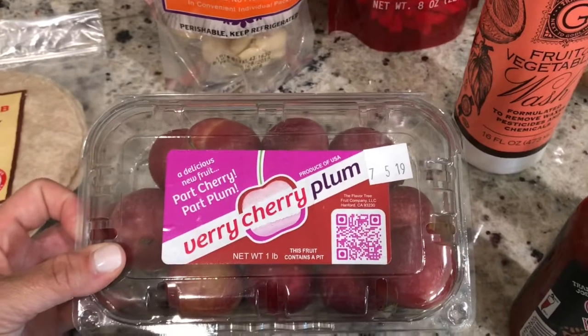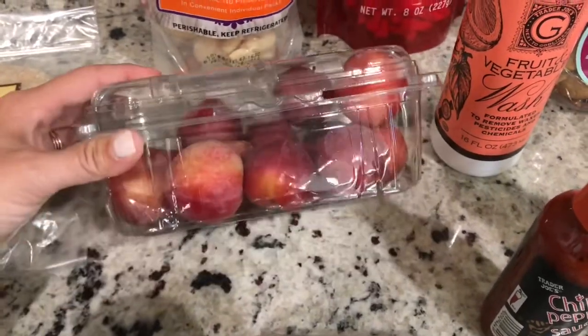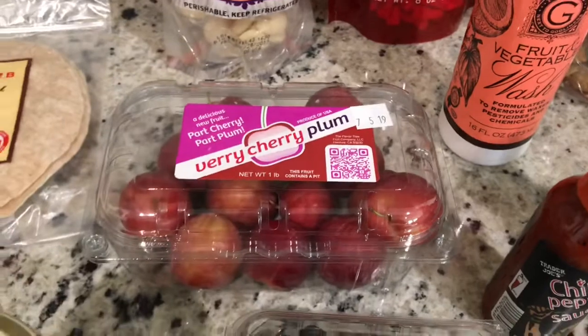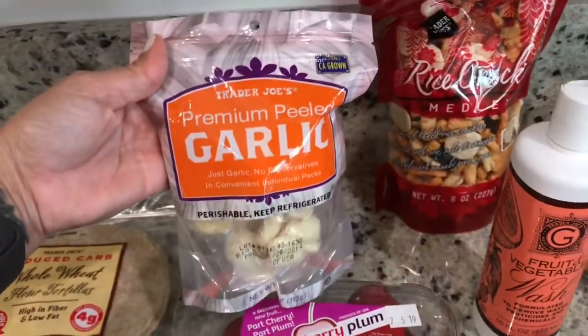I've never seen these before. They're very cherry plums, and I can't remember. I want to say they were around $5, something like that, but they're so cute, and I'm hoping that they're delicious, because if they are, they're not going to last long in this house.